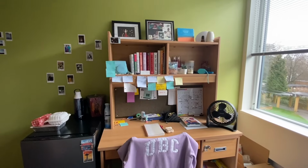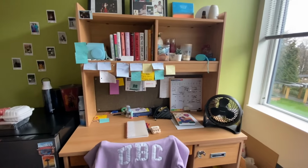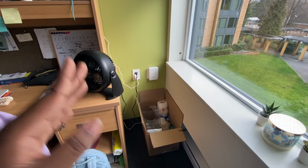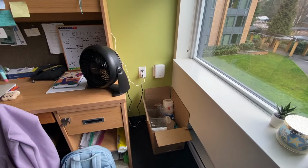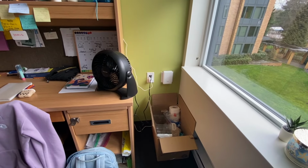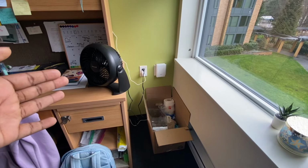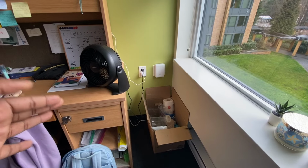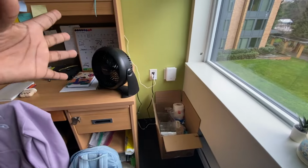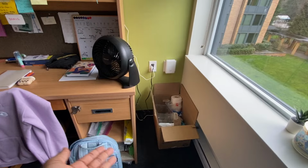Over on this wall, we have a multitude of things that I'm going to try to explain if I remember where things are from. So down here, I'm kind of calling this my pantry, but I got a care package from my family back in November, and it was like a bunch of food stuff. So now this box has just become, whenever I have extra groceries or pantry items, it just goes in there, because I don't have any other space for it. But yeah, serves its purpose, honestly.